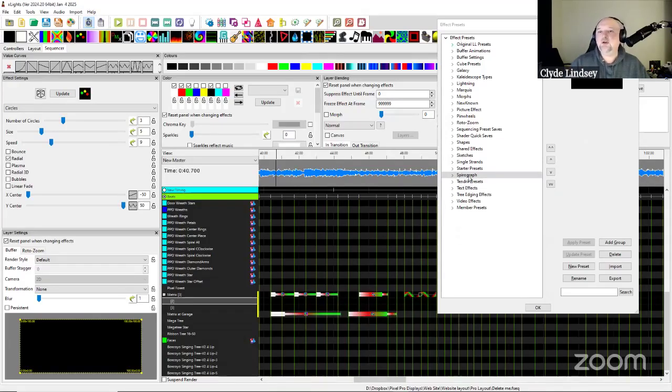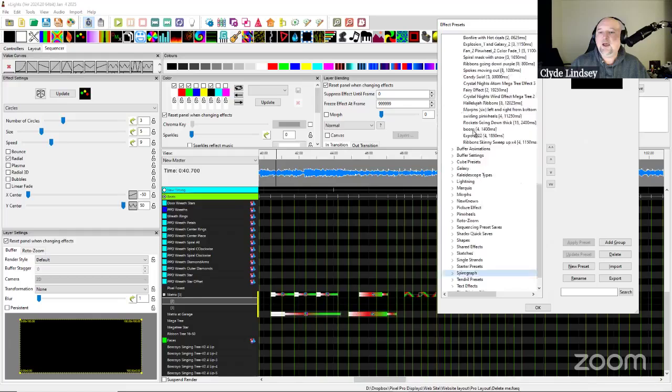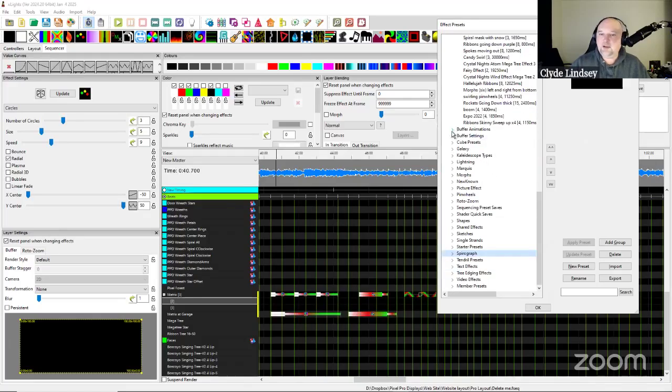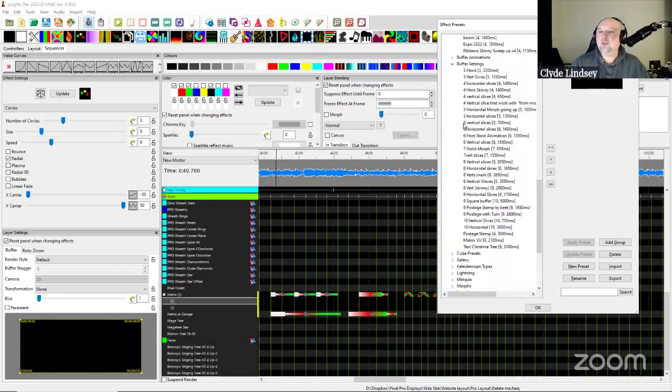Now, you can notice here, I have this very well organized as far as my effects presets. Some original presets that I had set up on my house before we started doing PPD. Here's some buffer animations I did, some more buffer settings, a whole bunch of them. Here's some cube, and I put them all in a specific order. This was 3, these are 4s, these are 5, and I was able to click on them and move them up and down the list to keep them or put them in a certain place in the list.